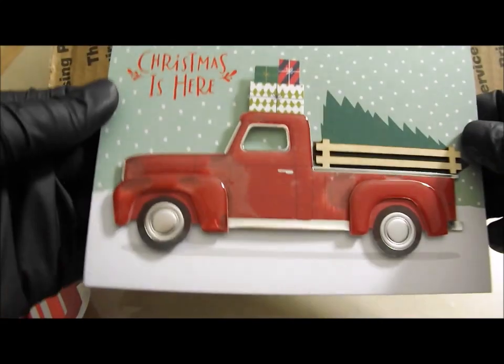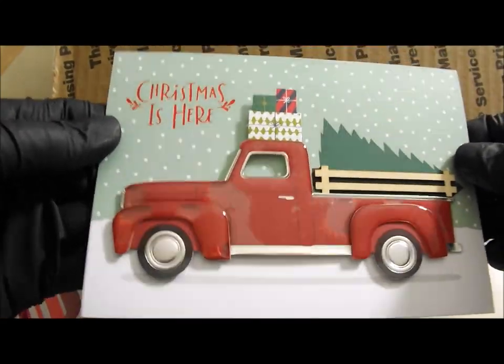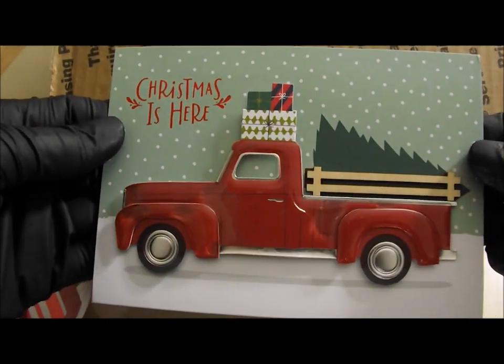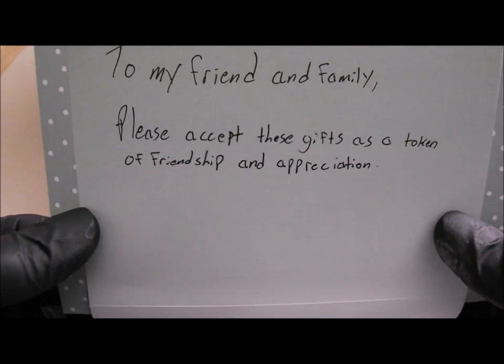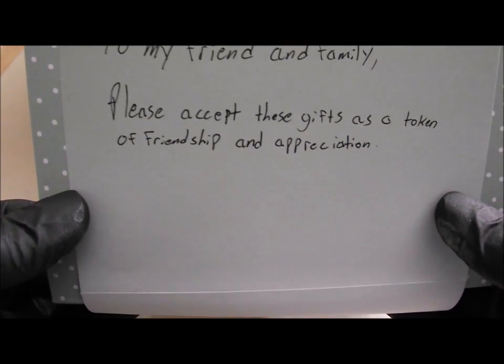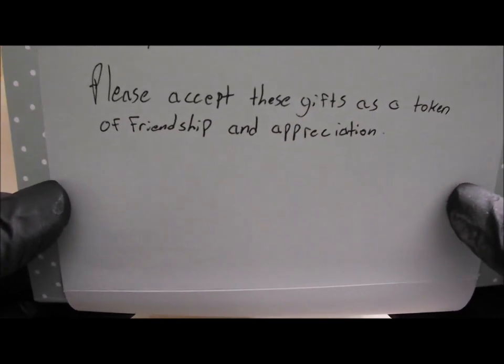We have a card. Wow, look at that. That's awesome. I will just check this. There's going to be personal information. Well, it kind of has. But to my friend and family, please accept these gifts as a token of friendship and appreciation. Thank you ever so much, sir. It is from Silver Supplement.